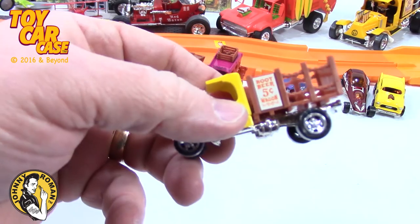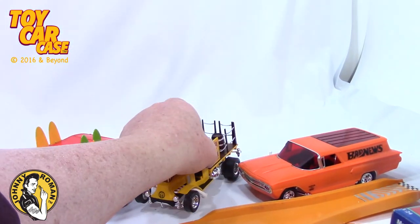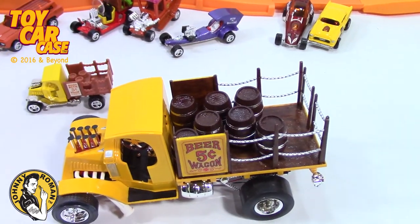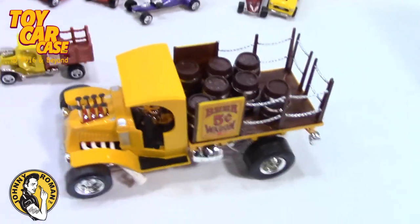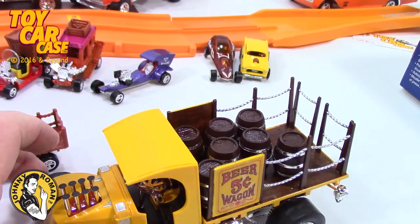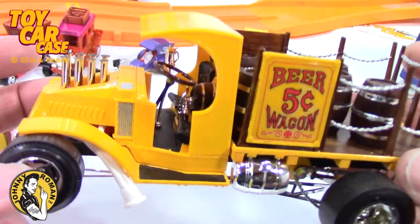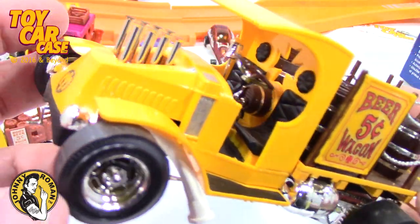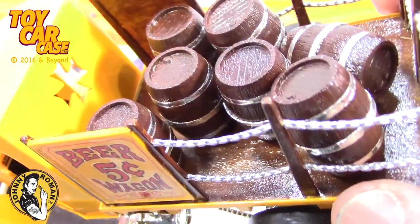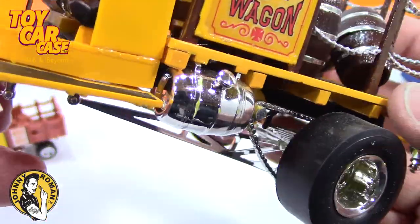Oh. Here is the beer wagon. Here's the built up. See if I cannot bust up everything or have things fall apart. Again, the details on these things were just amazing. Now, when you're building a model, you know exactly how to pick them up, but after a while, you forget. Look at all those beer kegs rolling around in the back. Look at those drive chains in there.